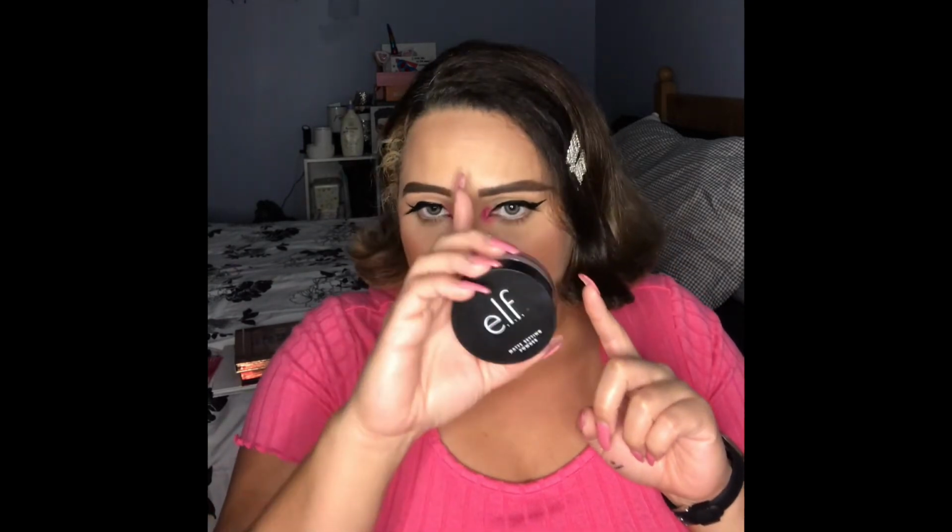This one is not as mattifying. Like if I'm going to use this one, I use it mostly on the outer portion of my face. I don't use it under my eyes or in my T-zone. I do use the Halo Glow under my eyes and in my T-zone because I don't want it to look too drying. I want it to look nice and healthy. And then on this one, I use it all around my face.